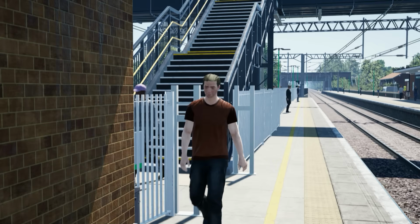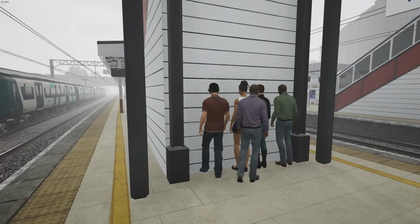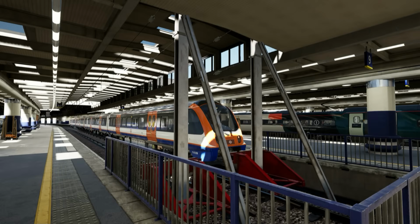NPCs still appearing on the fast line platforms at Cheddington and Apsley, where trains do not stop in real life, this collection of NPCs that got stuck at Harrow and Wealdstone, and catenary masts right in front of the buffers on platforms 9 and 10 at London Euston, when they should be set further back towards the ramps.